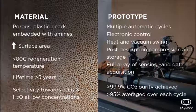Finally, we're also testing ways to compress this CO2 output and store it as well, so that we can become closer to final application. Okay, next slide, please. Great. So that was the technology.